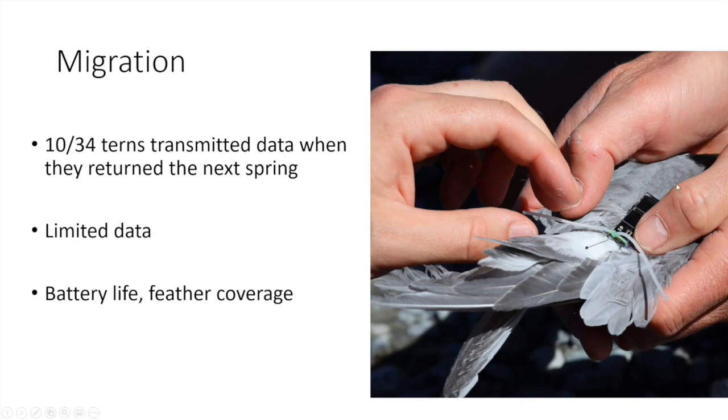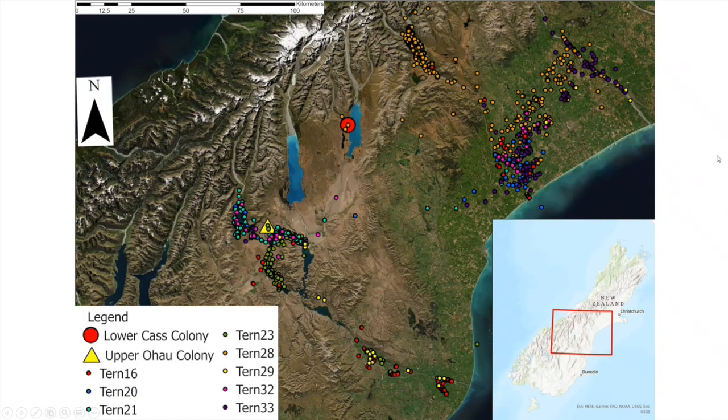So less data here, but this is what it kind of turned out as. So this is all the post-breeding data. And almost all of it was from birds from the Oho colony, so biased that way, which is why there's lots of points around the colony here.